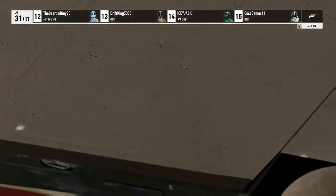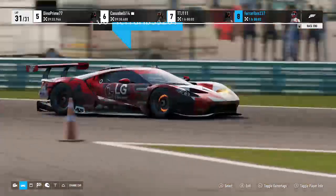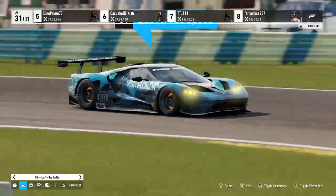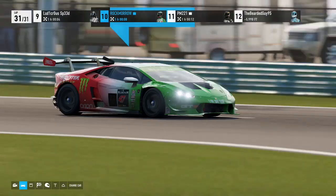So we're getting word that apparently Yunvan, although he edged Excelsior at the end, is going to be penalized post-race. I'm guessing the penalty was due to blocking or something. We have yet to get word on that. Blue Crispy is going to finish ninth. 10th is going to go to Rockmaro. 11th is going to go to PM221.